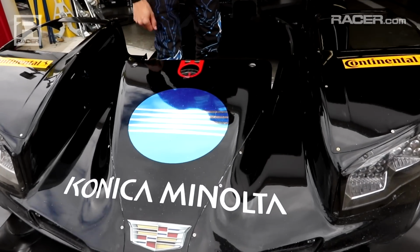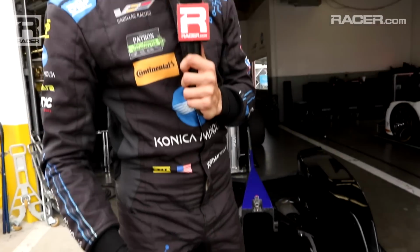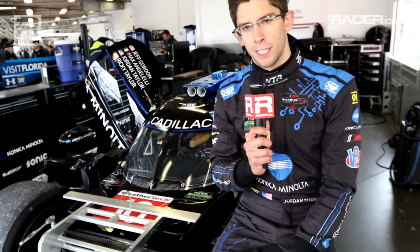It's only about a quarter turn to crank these on and off for quick nose changes. Say you have damage, it's a quick on and off, or say you want a little aero change with little flick ups here for downforce or a different dive plane setup, you can have a backup nose ready to go for a quick change. Hope everyone enjoyed our little walk around here at Daytona of our brand new Cadillac DPi-V.R.